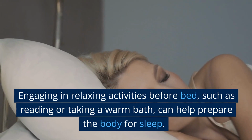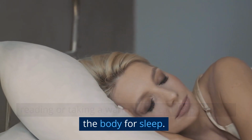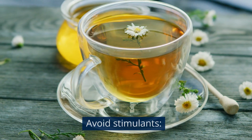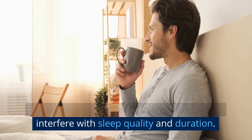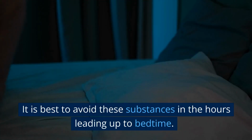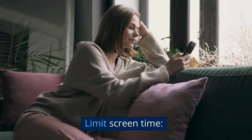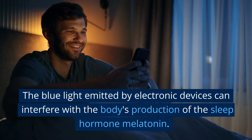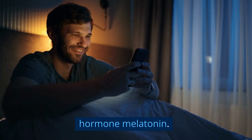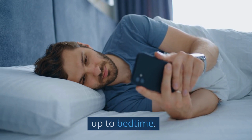Engaging in relaxing activities before bed, such as reading or taking a warm bath, can help prepare the body for sleep. Avoid stimulants. Stimulants such as caffeine and nicotine can interfere with sleep quality and duration. It is best to avoid these substances in the hours leading up to bedtime. Limit screen time. The blue light emitted by electronic devices can interfere with the body's production of the sleep hormone melatonin. It is best to limit screen time in the hours leading up to bedtime.